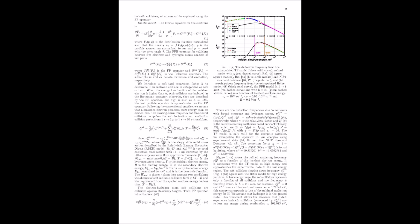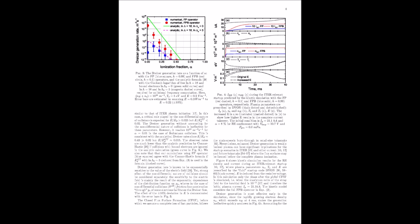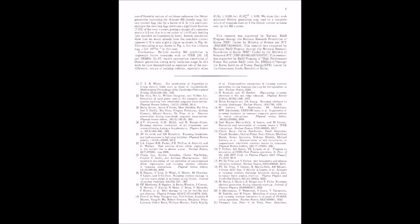Exactly. And it really shows why it's so important to use a model like the FPB operator that can handle all those different types of collisions, especially in those early stages of plasma formation where the ionization fraction is low. And I'm guessing that low ionization fraction is a key factor here, right? Absolutely. The lower the ionization fraction, the more likely you are to get runaway electrons. And that's especially true when you take those hard collisions into account.